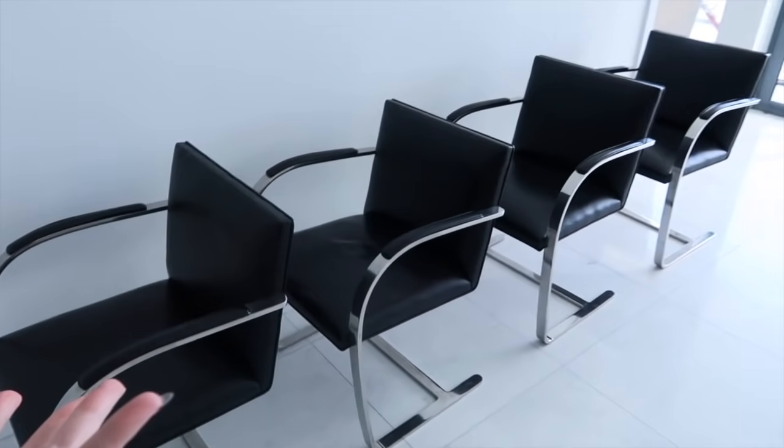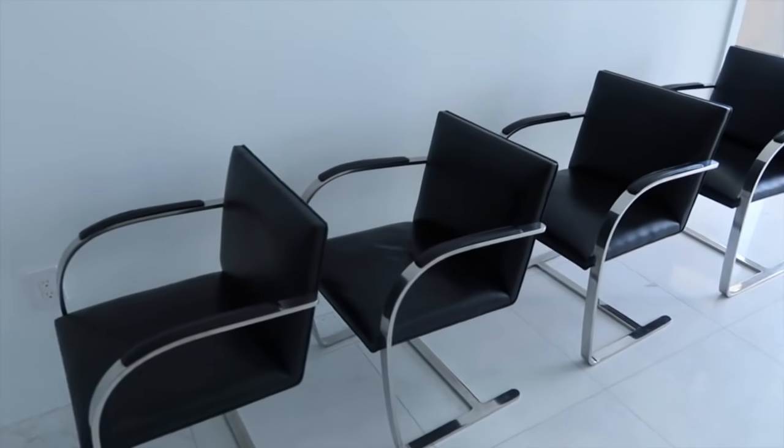Getting rid of this acrylic side table. It's literally like brand new condition. It's also so, so heavy and sturdy. Also getting rid of our dining chairs. If you guys are interested, please let me know.